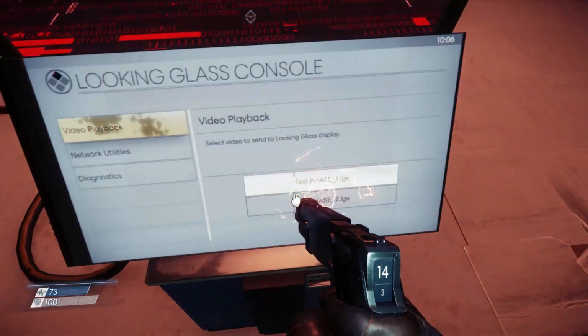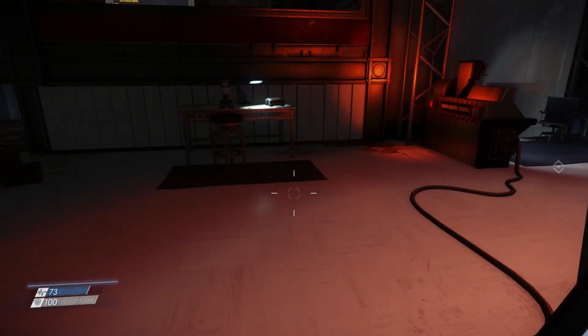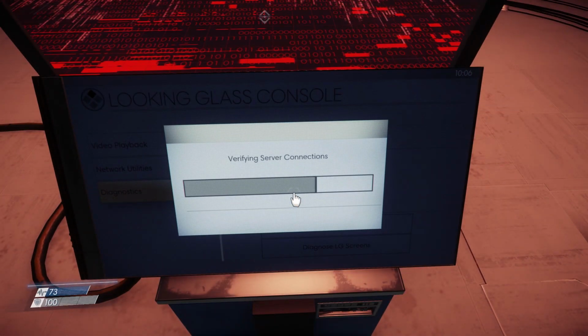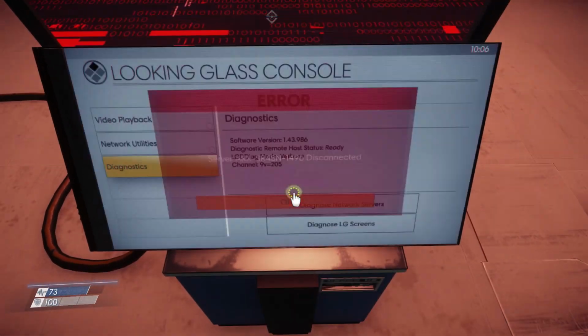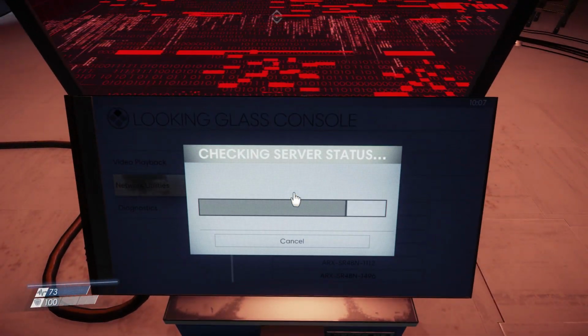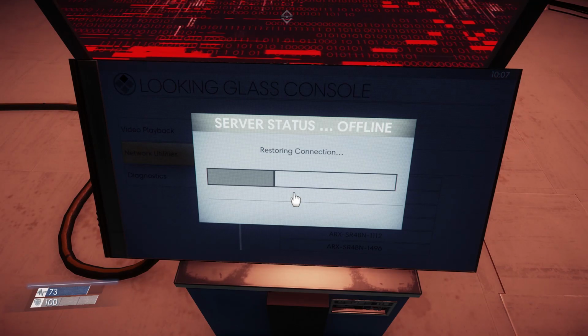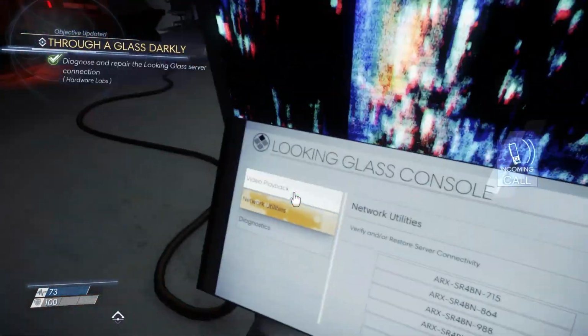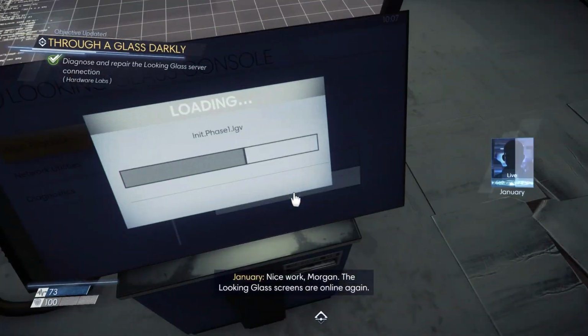Nope. Damn it. Put the gun away. Thank you. Diagnostics. Diagnose. Alright. Emily's gone here. Choose you. Restoring connection. Happy days.